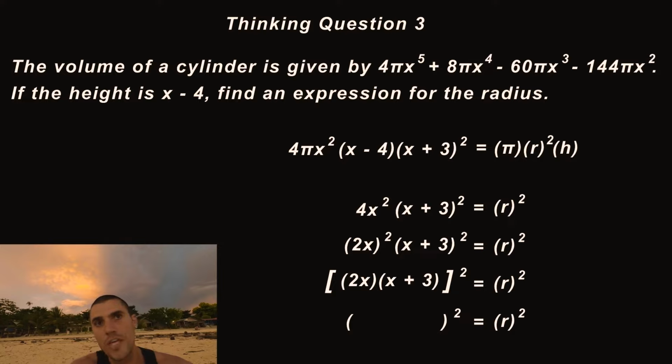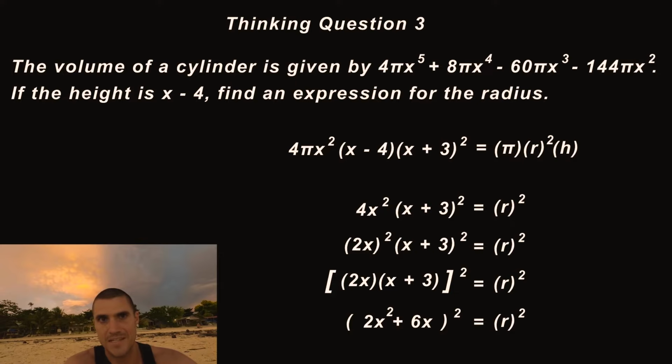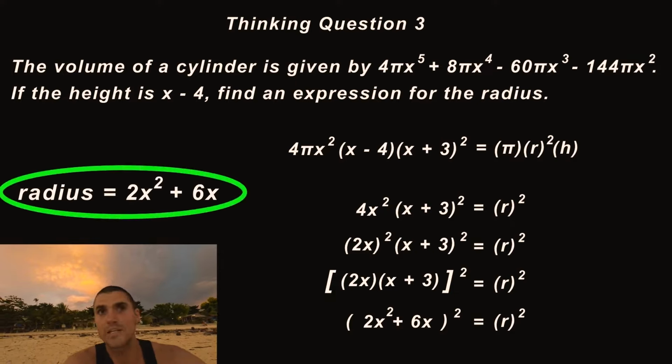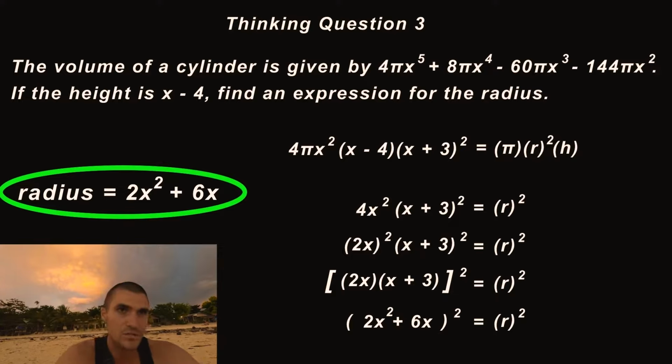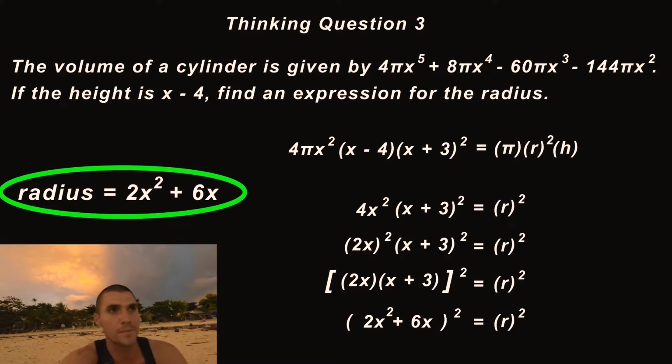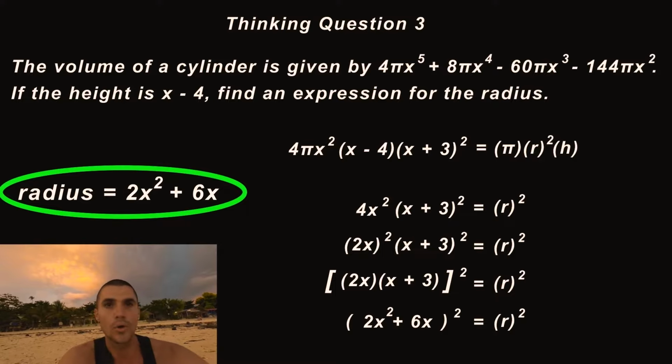And then you could keep that big bracket factored with 2x and x plus 3, or you can expand it, and inside the bracket you would have 2x squared plus 6x. And that ends up being your answer. That ends up being the expression for the radius, 2x squared plus 6x. So whether you have it factored, right, 2x bracket x plus 3, or 2x squared plus 6x, that's probably the format I would recommend putting it in. That ends up being your radius.